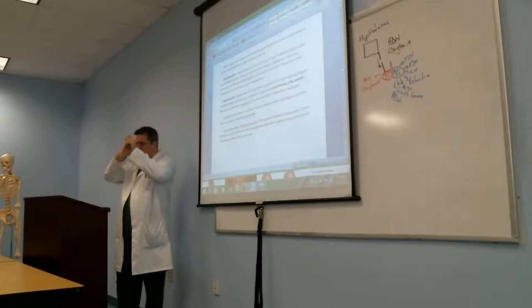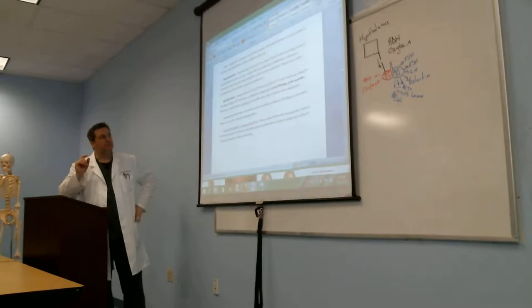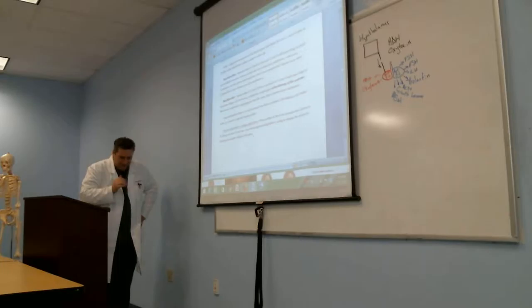And now we have to correct that. So what is hypothyroidism? Decreased T3 and T4 means things are going to slow down. These patients are going to complain of fatigue and cold intolerance, because they're making less energy, so they're making less heat. So their body temperature is always going to be a little bit lower.